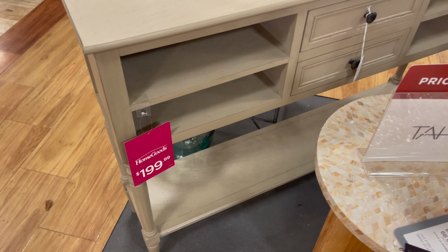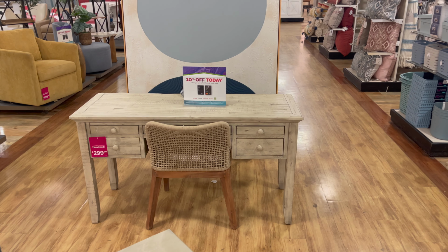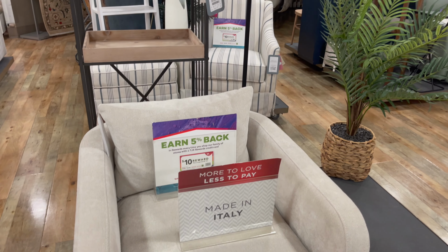I also saw this neutral console table and desk for a decent price. The desk chair was really beautiful too. And finally, this gorgeous Italian swivel chair.